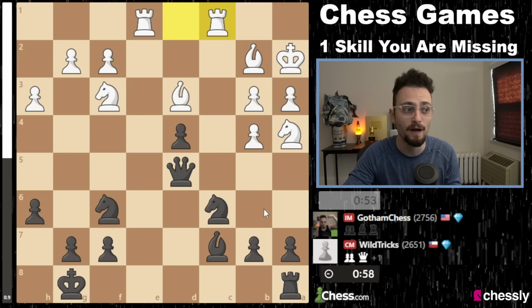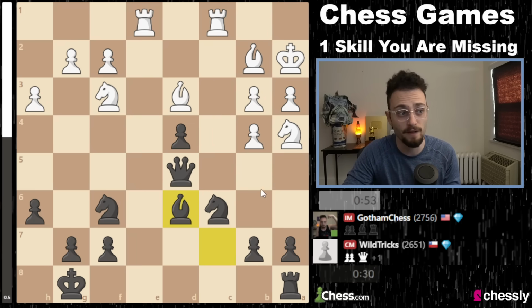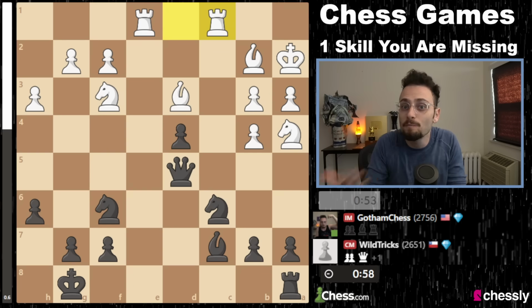They didn't have to play the move b5. They could have played bishop d6, preventing the move rook c5 entirely. And they would have had a nice advantage. And then they could have gone for this plan. But they just completely didn't think at all: what is my opponent going to do, right? What does my opponent want?